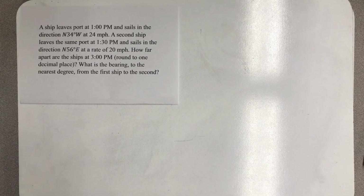Let's solve an application question. A ship leaves port at 1 p.m. and sails in the direction north 34 degrees west at 24 miles per hour. A second ship leaves the same port at 1:30 p.m. and sails in the direction north 56 degrees east at a rate of 20 miles per hour. How far apart are the ships at 3 p.m.? Round to one decimal place. What is the bearing to the nearest degree from the first ship to the second?